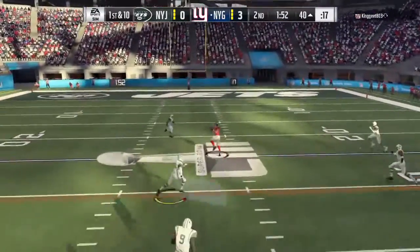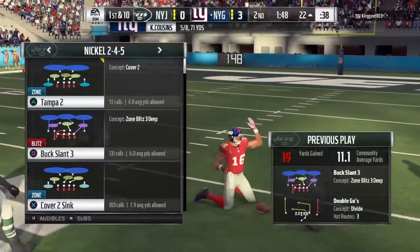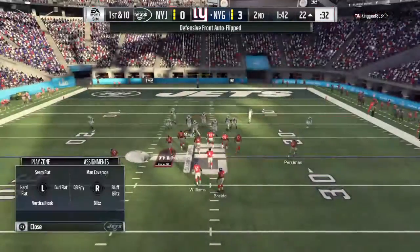Cousins on first down. That's caught by his tight end. And brought down, but not before they're inside the 25. Another big gainer that time. This one goes for 19 yards.